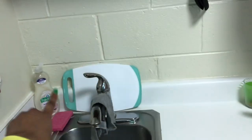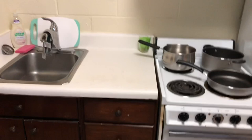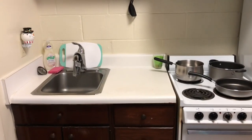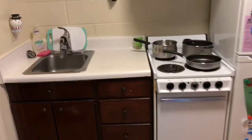I keep my little chopping board back there, and then any little utensils that I might have. I have very, very limited counter space, which I really hate. But like I said, it gets the job done, guys. I can still prepare a meal. I can still do pretty much everything that you would do in a regular full-size kitchen.